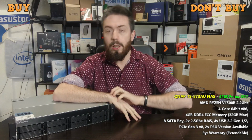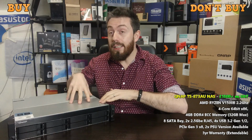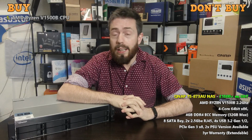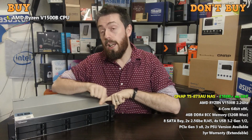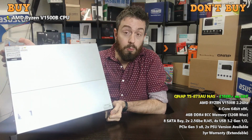Reason number 1 that you might want to buy the brand new 873AU from QNAP is that CPU and memory inside. It is the Ryzen V1500B, a quad-core 2.1 GHz processor, and the system even arrived with 4 GB of memory that can be upgraded up to 32 GB. This is an impressive architecture for a half-depth rack mount.